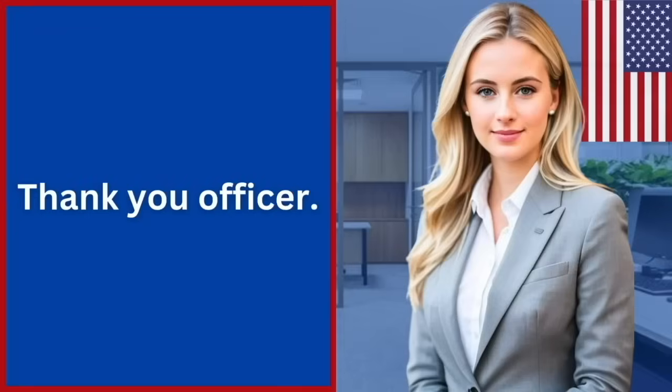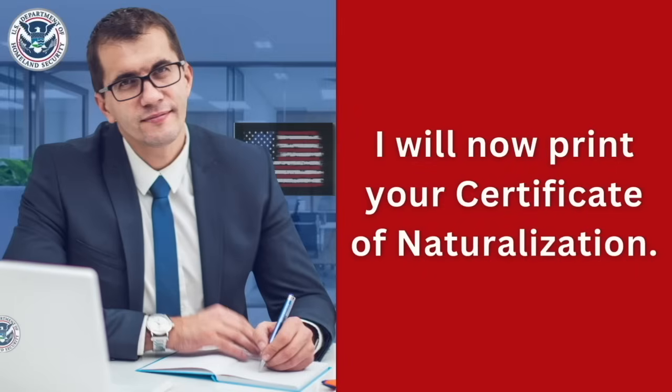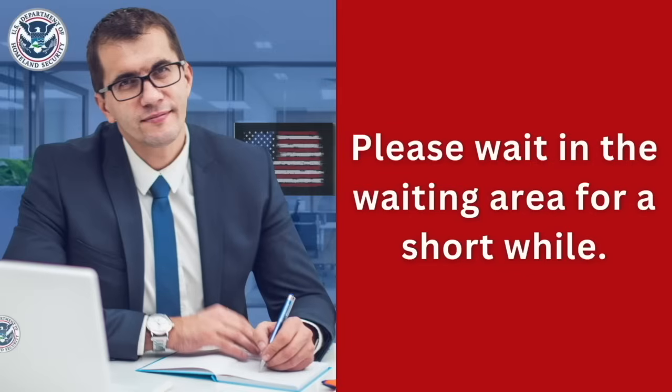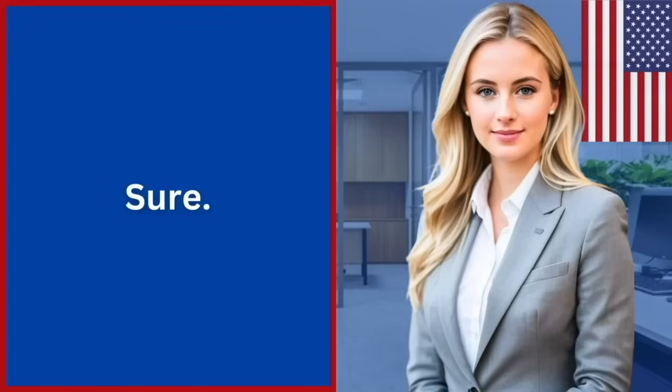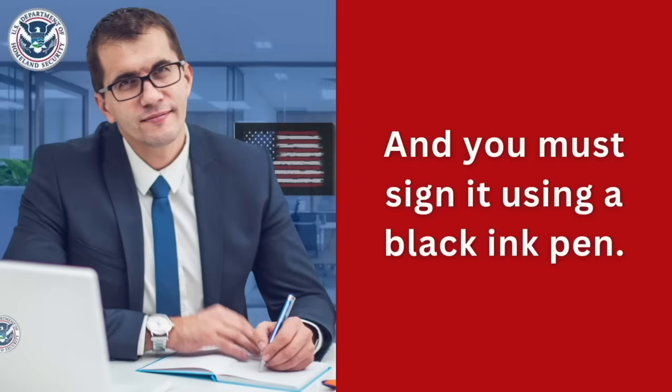Thank you, officer. I can give you back your paperwork, but I must keep your green card. I will now print your certificate of naturalization. It will take some time to print. Please wait in the waiting area for a short while. Sure. After receiving your certificate of naturalization, be sure to check its accuracy before signing it. And you must sign it using a black ink pen. Okay.